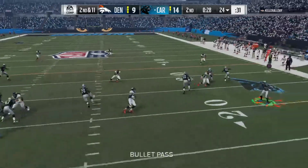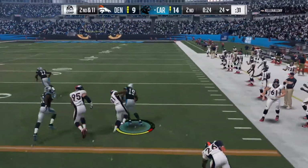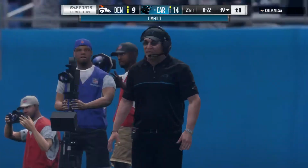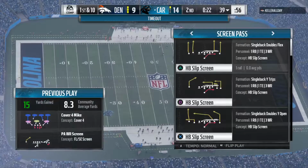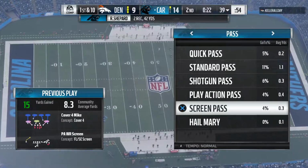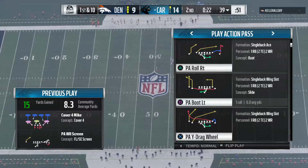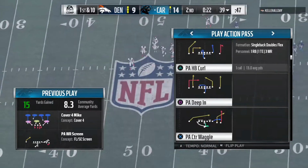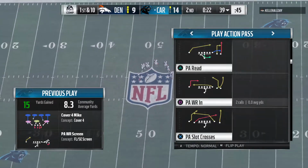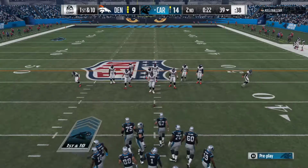Here's Newton now on 2nd down. Quick hitch, complete. It's Shepard. And he gets this one just shy of the 40. They'll mark him down at the 39. Now hold everything here. We're going to get a timeout by the offense, as it comes with 22 seconds to go here in half number 1. Now the offense lining up 1st and 10.